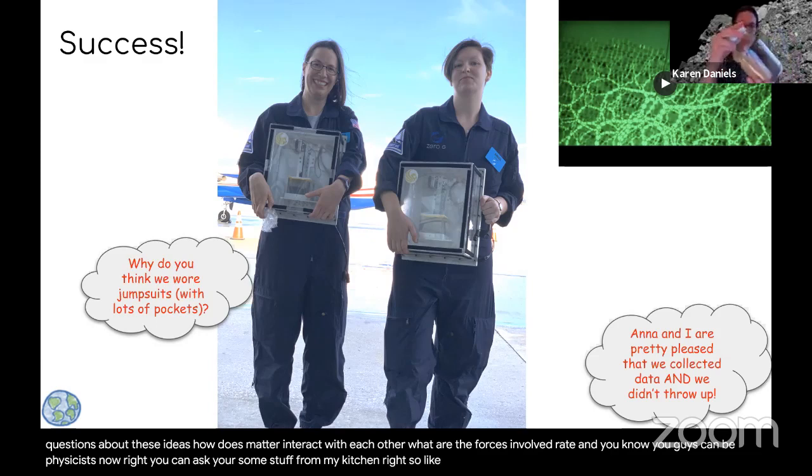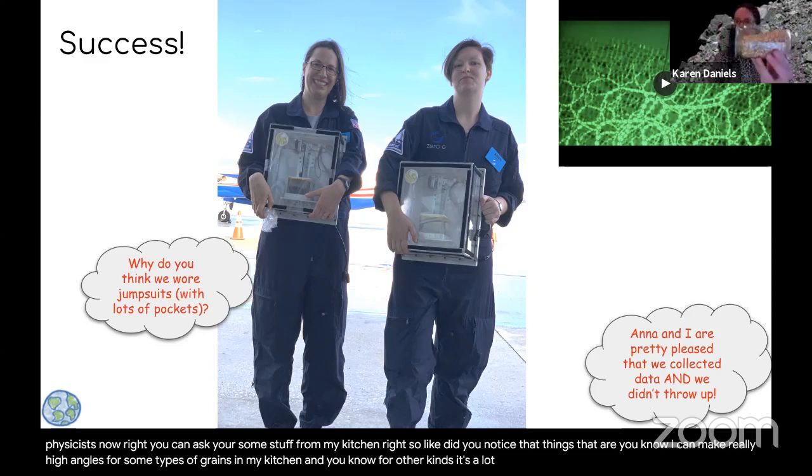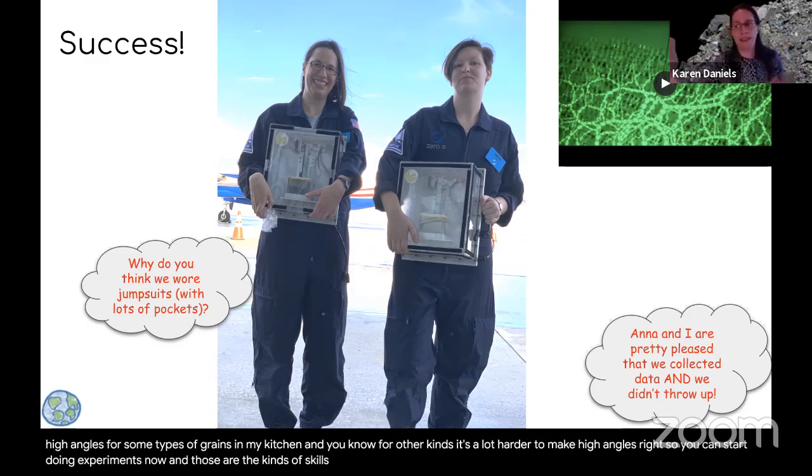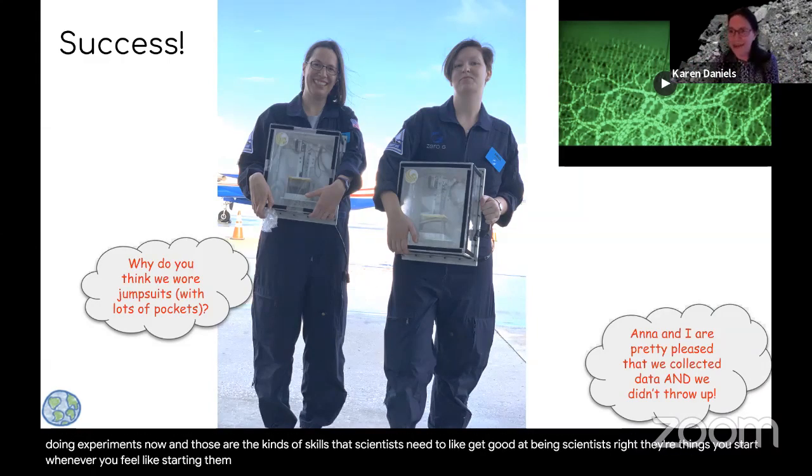Did you notice that I can make really high angles for some types of grains in my kitchen, and for other kinds, it's a lot harder to make high angles? So you can start doing experiments now. And those are the kinds of skills that scientists need to get good at being scientists. They're things you start whenever you feel like starting them.